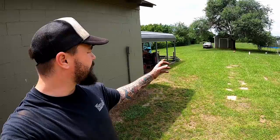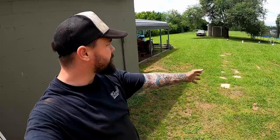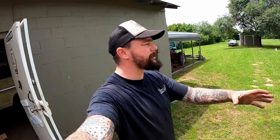The other day I tried to mow, and you can tell it looks like hell, and I didn't even get the back half done. So I'm going to at least try to stay on top of the front half where we ain't walking through a damn safari.